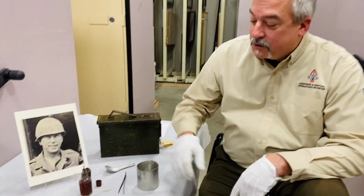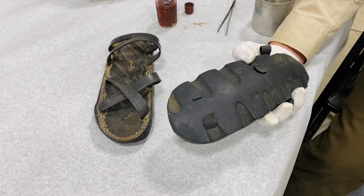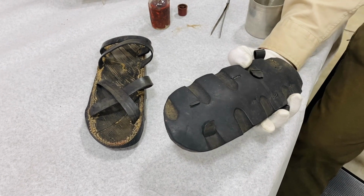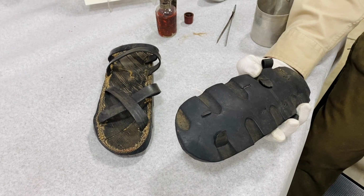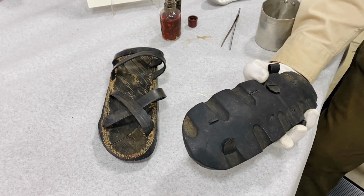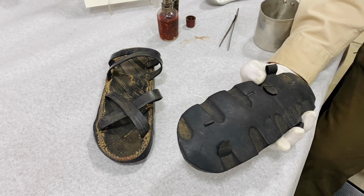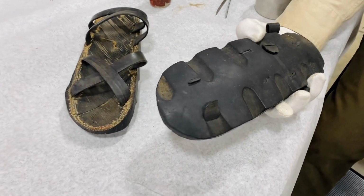So with that being said, we're going to look at some things that Staff Sergeant Mendat captured during Operation Crimp in January 1966. The operation was actually a joint US-Australian mission, and they were looking for a Vietcong headquarters that was supposedly in the area. Months later, the 5th Infantry Regiment of the 25th Infantry Division would go in and have a major battle with those guys that were in the complex.